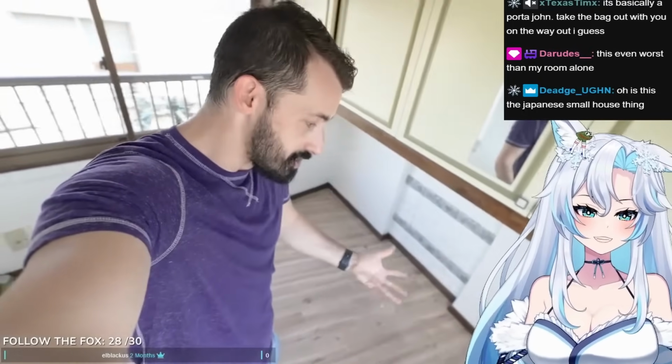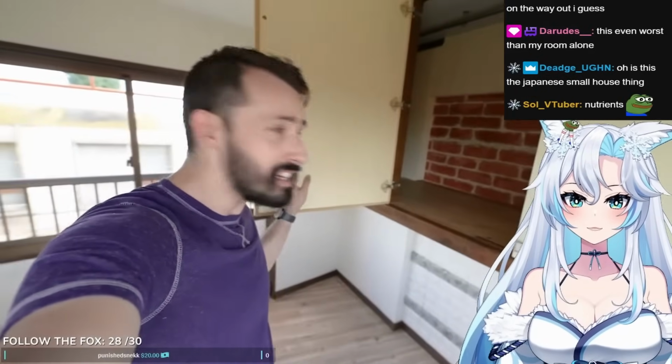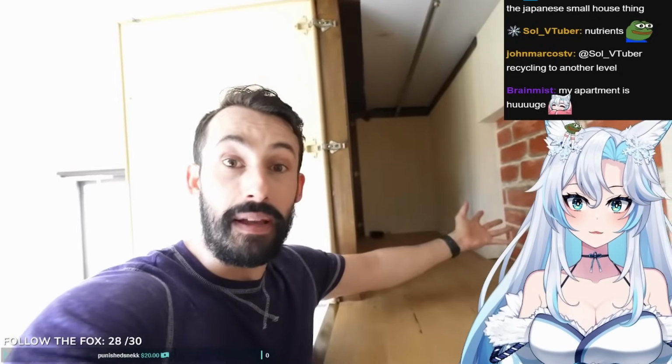Since we're in Japan, for example, instead of a bed, you'd most likely be using a futon, and then you would store it in the closet here. Do you really even need the closet, or do you feel it's just taking up valuable space in the apartment? It does have a hanging rack so you could hang clothes on it and whatnot, but my apartment is huge compared to this.